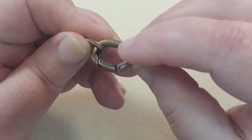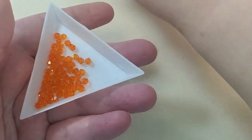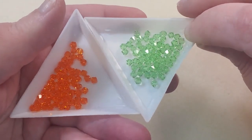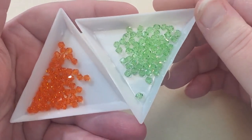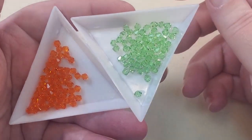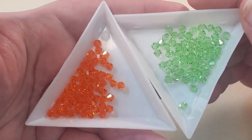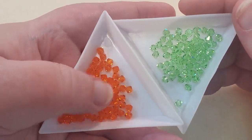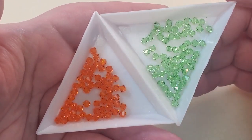That's really nice. And then last are 2 colors of Potomac crystal bicones. And I know I say it every time, but I really love Potomac crystal bicones. They're just so beautiful and so well made and so consistently sized. One is called Hyacinth and the other one is Light Peridot. And these are just really beautiful beads. Sparkly and shiny, and you all know all about the sparkle and shine.